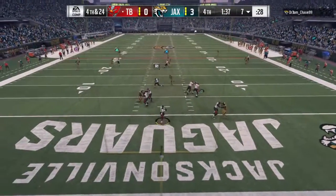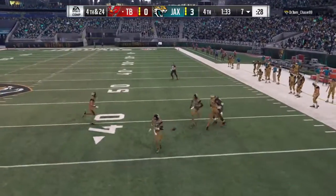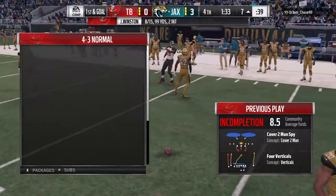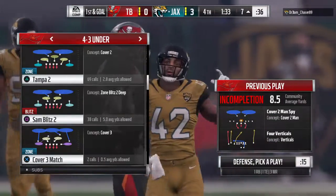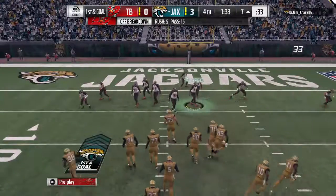Desperation time. Winston on 4th down. Now a desperation throw deep downfield. And that is incomplete. They had to go for it with such little time remaining. And now, boy, the ball's going to go over on downs here inside the 10-yard line.